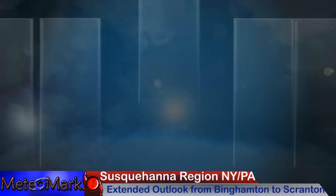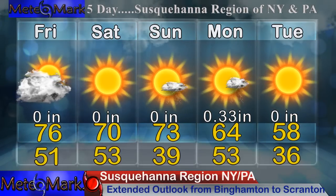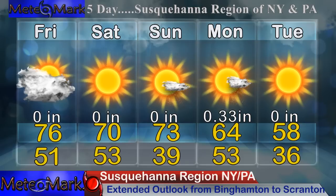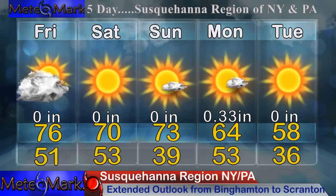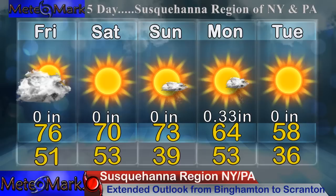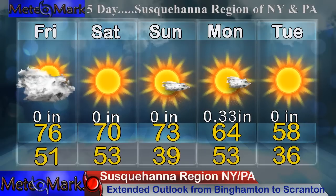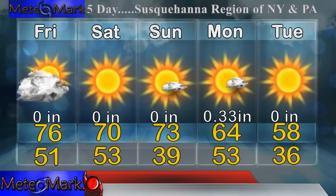The extended forecast for our hometown viewers, Binghamton, Scranton, Susquehanna River Valley of New York and Pennsylvania. Friday is looking beautiful. Sunny, low 70s into Saturday. Sunny continuing near 70 degrees. Look at that sleeping weather. Upper 30s Saturday night, Sunday morning. We do have a chance of showers later in the day on Sunday, so watch out for that, but I think it's going to be mostly sunny. It'll be mainly Sunday night the showers move in, but look at that. Monday we'll start clearing it out again into Tuesday with sunny skies, but much more fall-like, into the upper 50s.